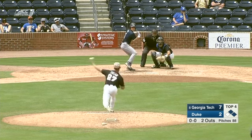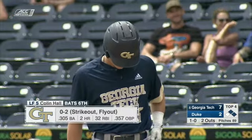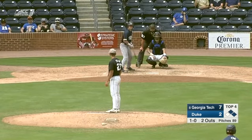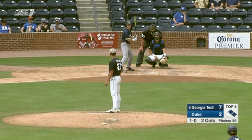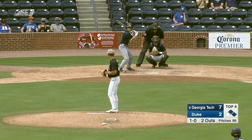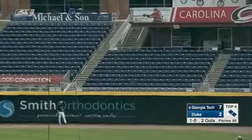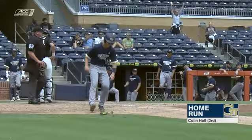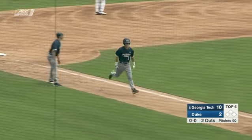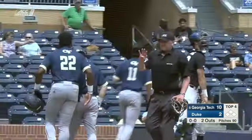A 5 spot in the second here in game 2. Tulare misses low. 2 more across here in the fourth. Colin Hall sends that one deep to right and gone. Another home run for the Yellow Jackets. 2 more runs here in the top of the fourth. Georgia Tech showing no interest in compassion. An 8-run lead here in game 2. Third home run of the season for Hall.